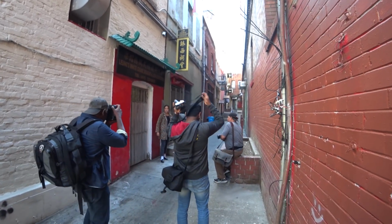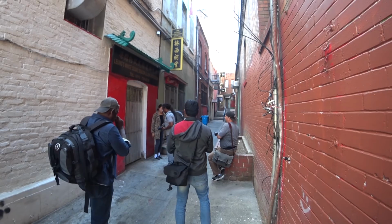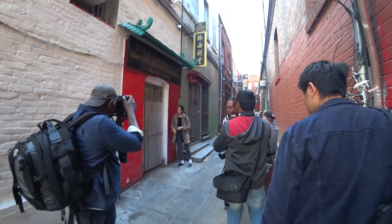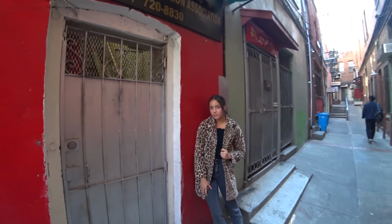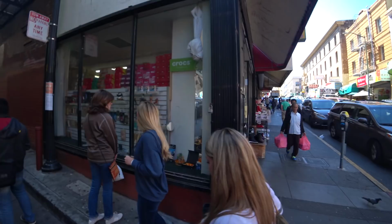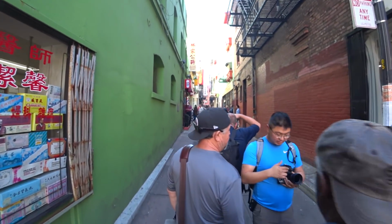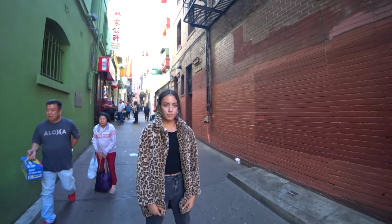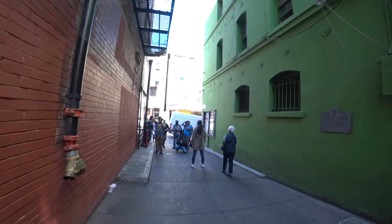Now, after our bellies were full, we took off to the streets again, capturing fantastic images in little side alleys, great texture, very unique scenes. Of course, our models just did an incredible job. Everywhere you turn, everywhere you look, there's something to take a picture of.